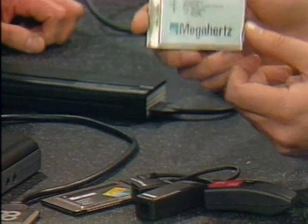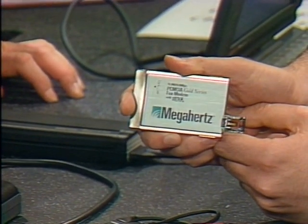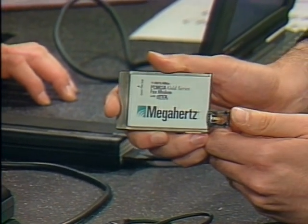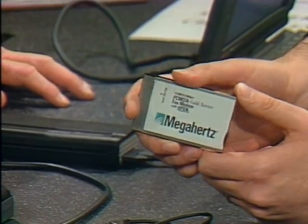Megahertz Corporation has a different idea. They're saying, why carry that big dongle when you can snap off the X-jack? This is your modem, built into it. But I think that's probably a little more expensive, huh? It ranges between $200 and $400 depending on modem speed and so on and so forth. Okay, so there's two modems.